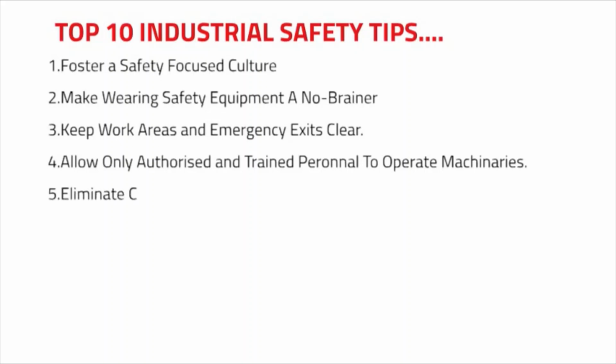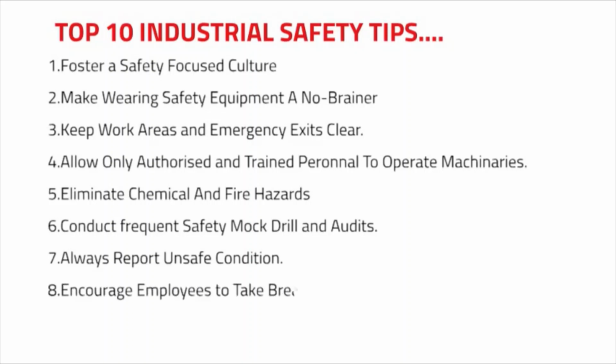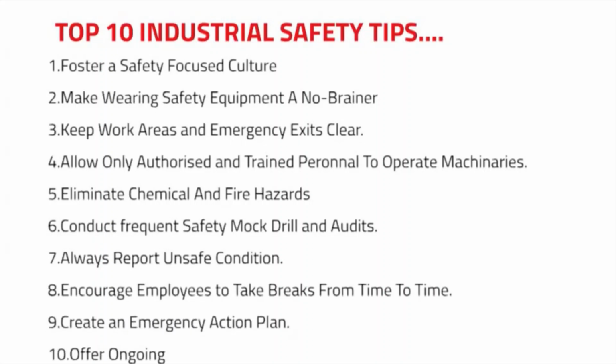Number 5. Eliminate chemical and fire hazards. Number 6. Conduct frequent safety mock drill and audits. Number 7. Always report unsafe condition. Number 8. Encourage employee to take break from time to time. Number 9. Create an emergency action plan. Number 10. Offer ongoing safety training.